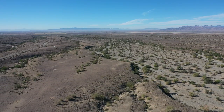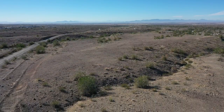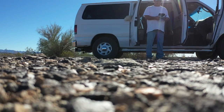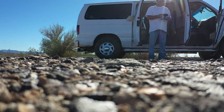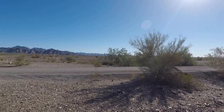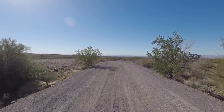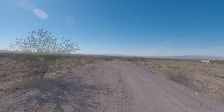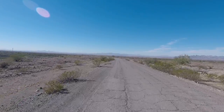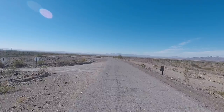I'm traveling down to the other end. We'll fly the drone from closer to Ehrenberg. Okay, that was a good view. Get back on this little road. I'm not sure the name of this road. Had to Google map it. You can see how rough it is, man. It just beats you. Right there to the left, that's where we came in.